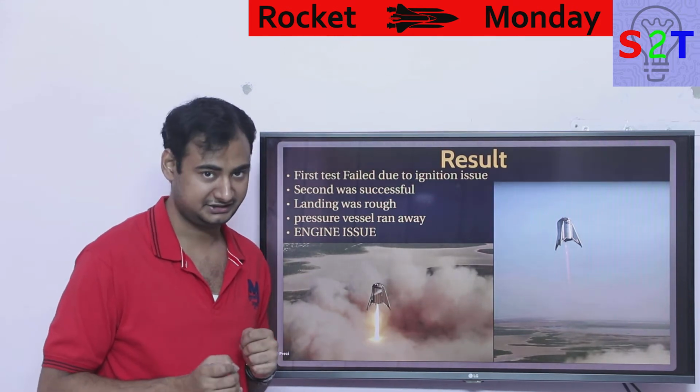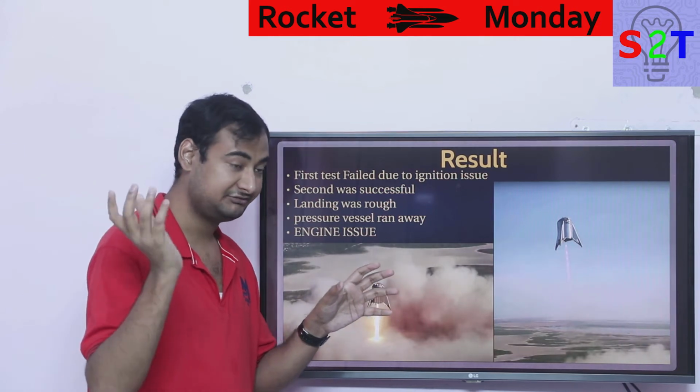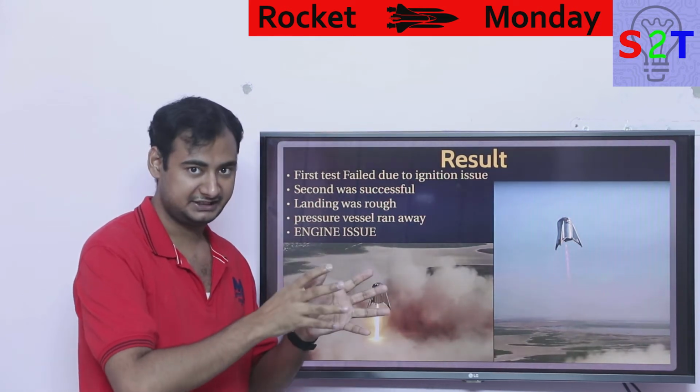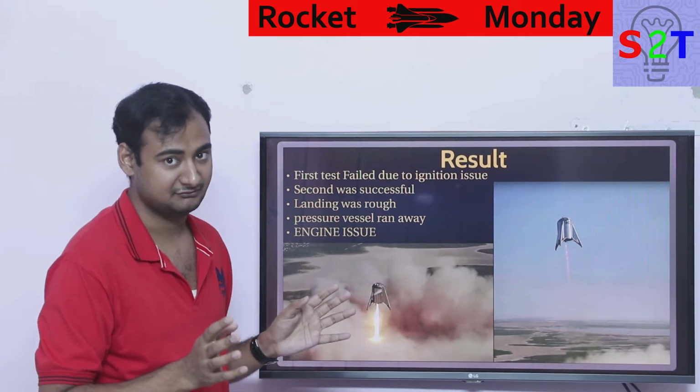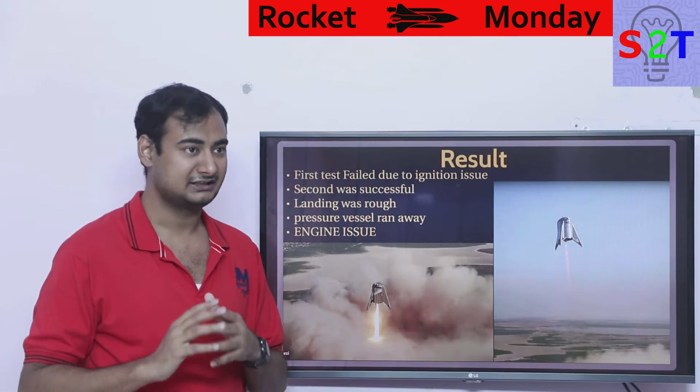Basically, the engine ignition system is different here than it is in the Merlin system. Merlin has a third-party igniter. Basically, they will have liquid kerosene and liquid oxygen, and then they will have a third fuel that is like a quote unquote pyrotechnic charge, and that will go there and ignite it on contact. So nothing fancy involved. Side effect, it runs out. They have to make sure there is another third fuel tank with all that jazz.